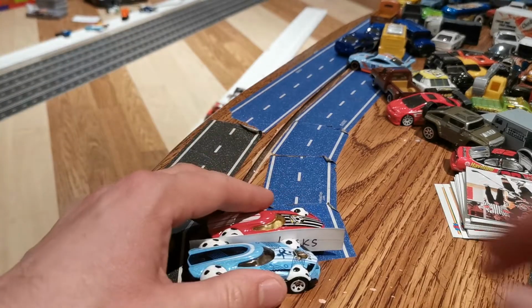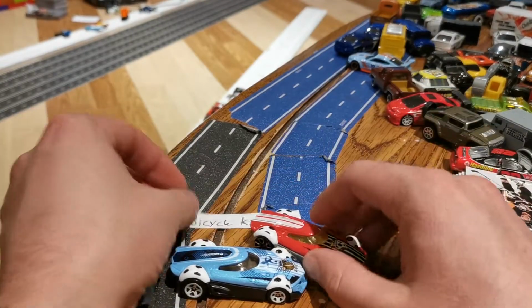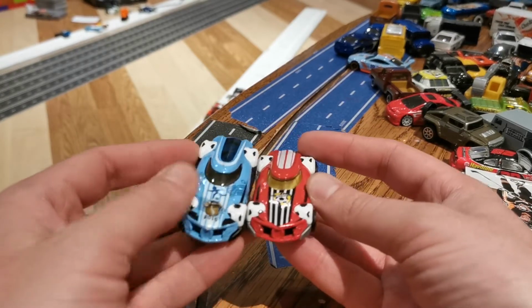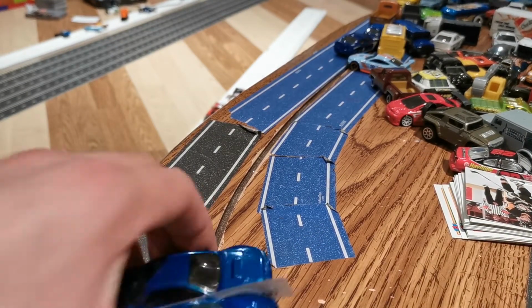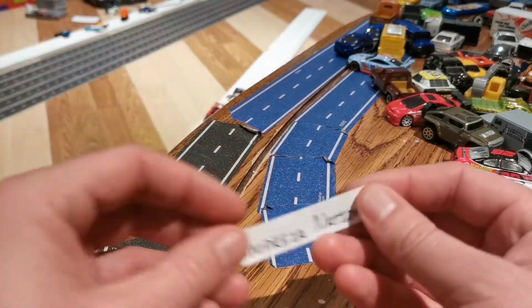Next up, we got Bicycle Kicks, and they are the soccer cars. Once again, with all these teams, it's confusing me on who is really going to shine through in those open lanes. I know those cars are faster than most. Okay, I'm gonna take the ticket quickly.